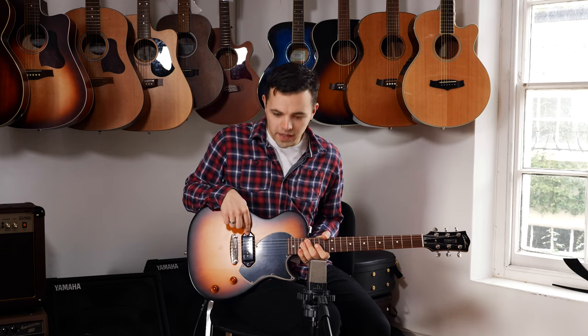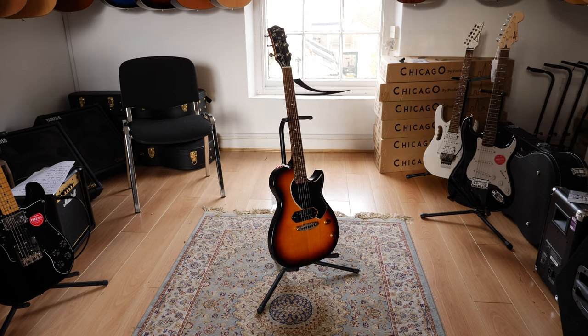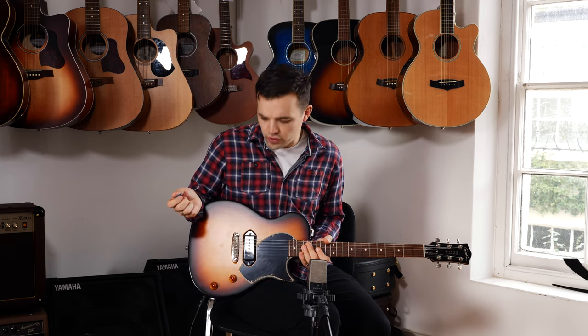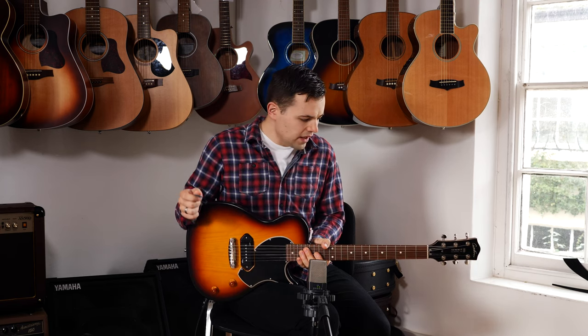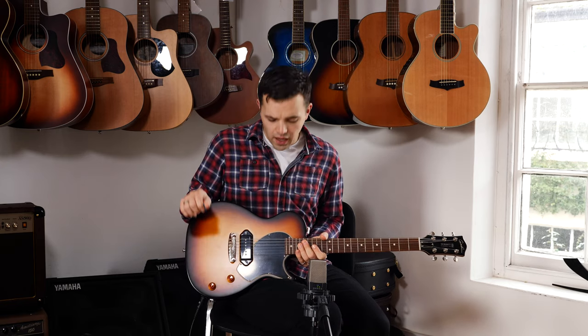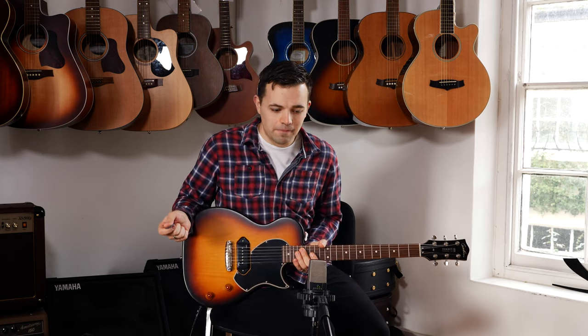Because it's only got one pickup, it's got a really different sound to it than something like a Stratocaster or a Les Paul or something. And I think in your first electric guitar, you're probably looking for versatility. A lot of us are trying to sound like classic players. So if you pick it up and absolutely fall in love with the looks and the sound, then there's no reason it couldn't be your first guitar. But just be aware that it's not quite as versatile as like a Telecaster or something. But it does sound fantastic.